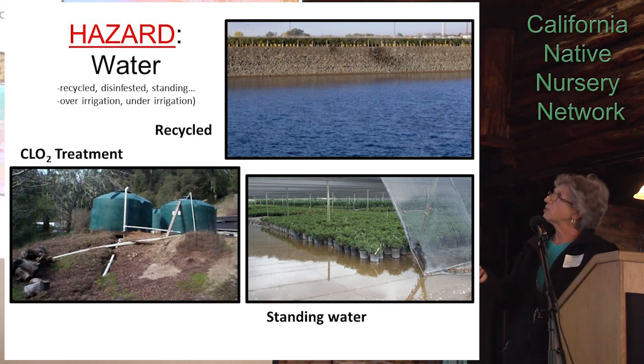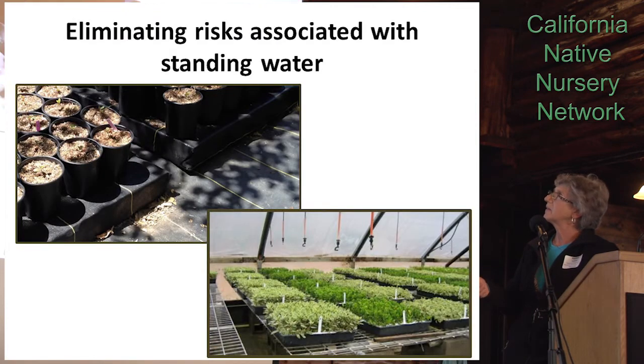In this case, you might choose to recycle your water or use chlorine dioxide or UV or ozonation to clean your water. And these are homemade setups. You know, there's a lot of things that can be done inexpensively. And then, as I said, water includes standing water, how you're going to mitigate that.